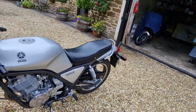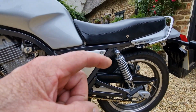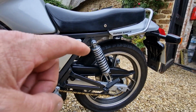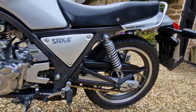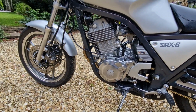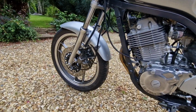They were updated later on to have a monoshock rather than the twin shocks. Some markets had external dampers, oil dampers on the shock absorbers, and eventually they did make this into a monoshock, as I said. But they remain largely unchanged over the years.